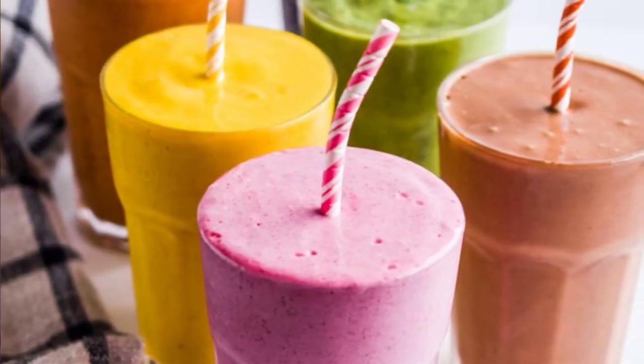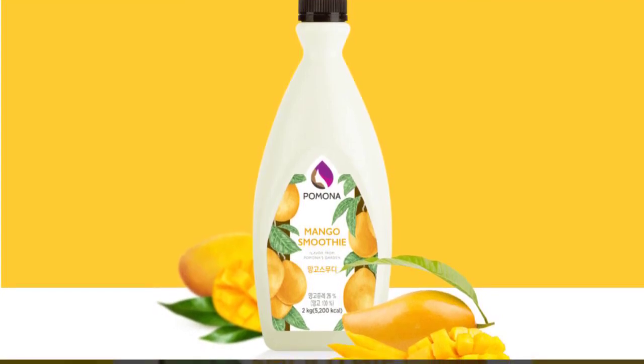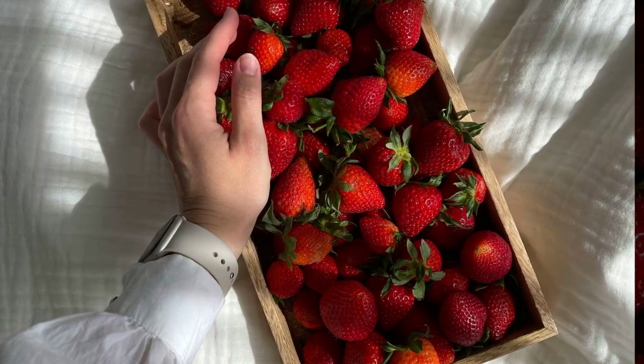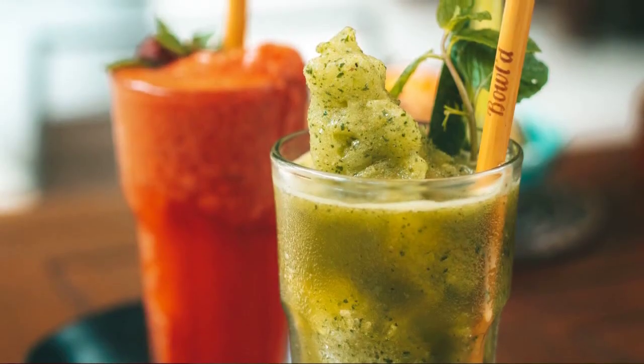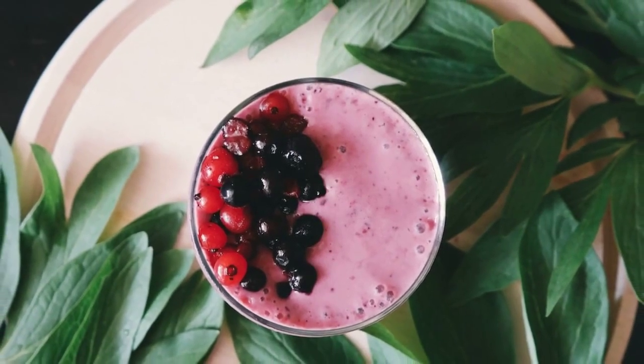With each sip of this Tropical Paradise Bliss Smoothie, you will be transported to a tropical utopia. The sweet and tangy flavors, combined with the refreshing mint and lime, create a symphony of tastes that dance on your palate. The cool, creamy texture and vibrant colors further enhance the sensory experience, making this smoothie both a treat for your taste buds and a feast for your eyes.